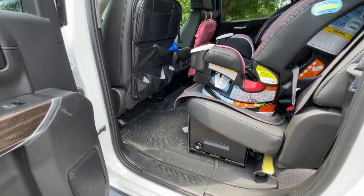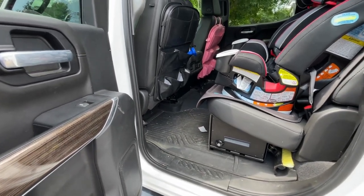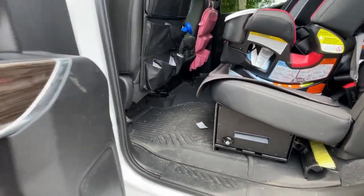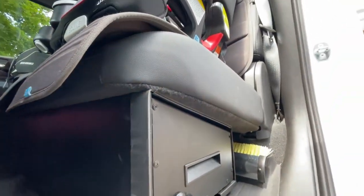I know with Real Truck you can order it and keep your ticket, waiting in line. Hopefully after filming, their supply chain issues get resolved. But like I said, I have been super happy with it. It really maximizes that space really well.